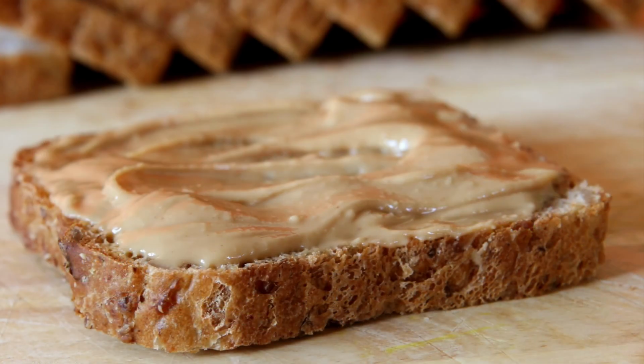Number 3, peanut butter. Peanut butter is one of the most calorie-dense foods you can store. Now, it's not going to last indefinitely on your shelf.